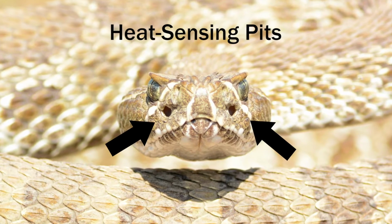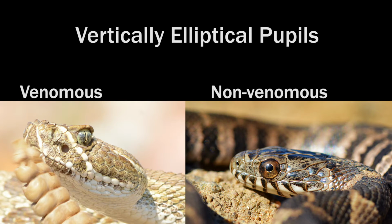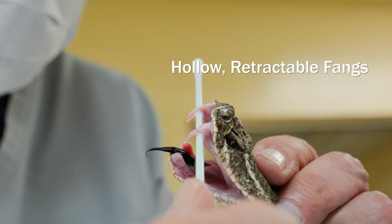A heat-sensing pit is present between and slightly below the nostril and eye on either side of the head. Pupils are vertically elliptical or cat-like in bright light, but more rounded in darkness. Hollow, retractable fangs used to conduct venom into prey or as an anti-predator defense.